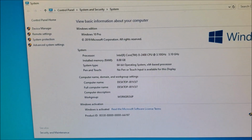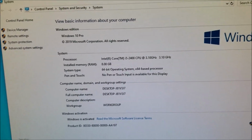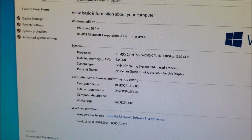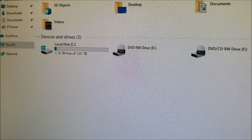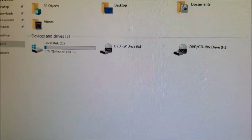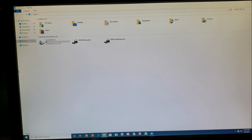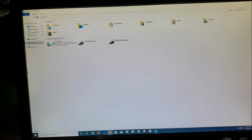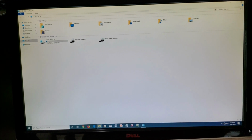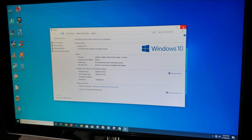Specs on this computer: this has the Intel Core i5-2400, 8 gigabytes of RAM, and it is running Windows 10 Pro. And I don't remember what hard drive I have in here. Okay, this one has one of those 2 terabyte HGST hard drives, the server grade drives. And this is the last system I actually have that has one of those drives, and I'm unable to get any more of them, and I'm really bummed out about that because they are really solidly built hard drives.